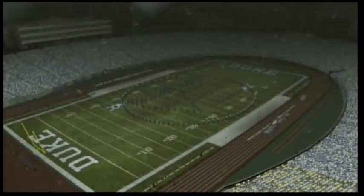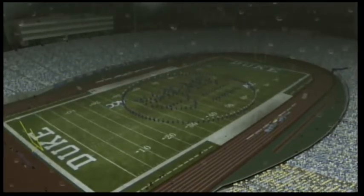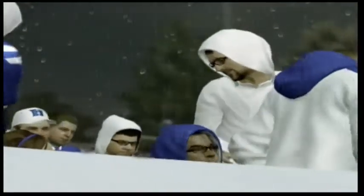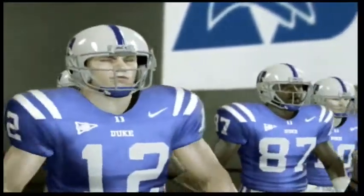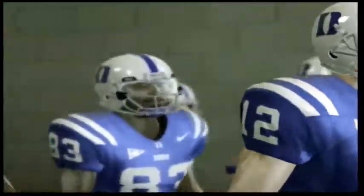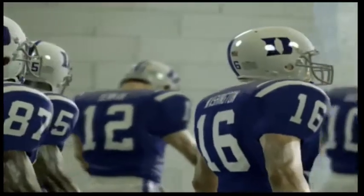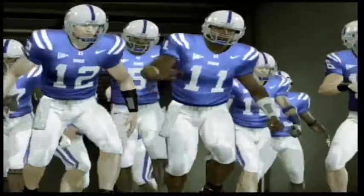Wallace Wade Stadium in Durham, North Carolina. The landscape's as full of life as the crowd is for this game. It's a cold night, and what's worse, we've got rainfall. We'll see if it wreaks havoc on this game. And here come the Blue Devils.